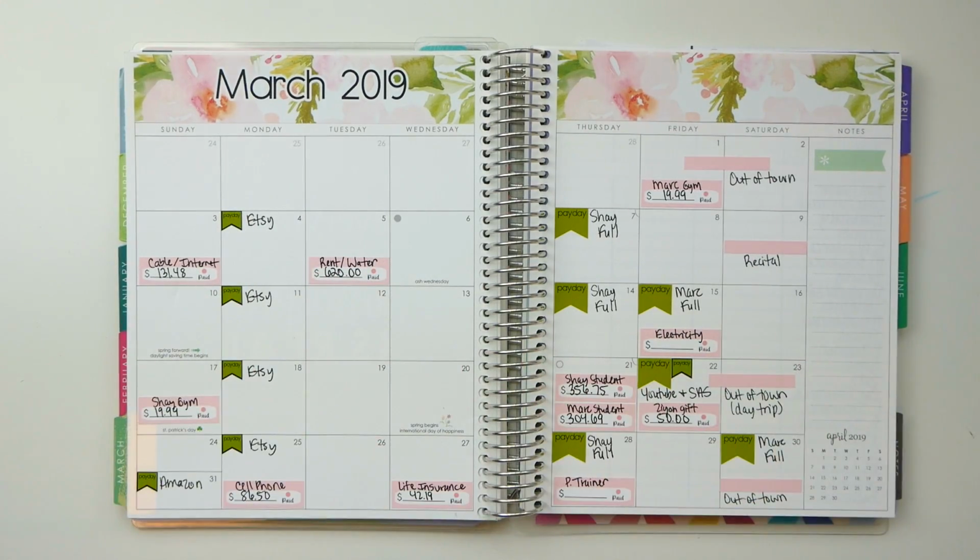So anyway, what you're looking at is our month at a glance. This is the monthly spread.